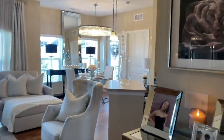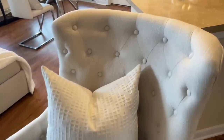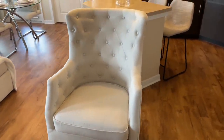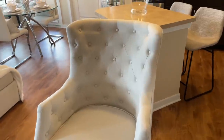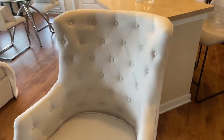All right, let's move on over here. I got this gorgeous chair. Let me move the pillow out of it. From the At Home store. And I paid, what did I pay for this? I got 15% off. So it was like two something I paid for this chair. Thought that was gorgeous.